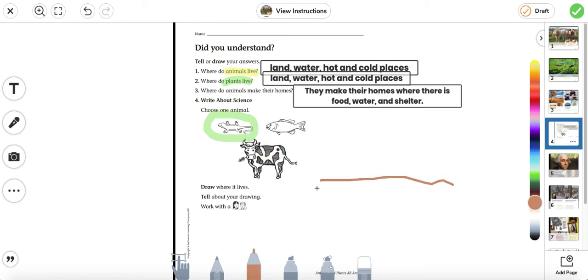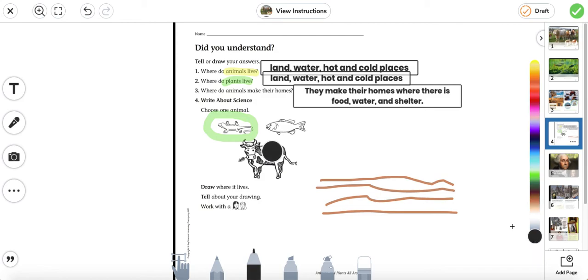So here's my desert filled with dry dirt or sand. And I'm going to go ahead and draw some rocks. What else can you find in a desert besides rocks and dirt? Can you find plants? Yes. One of the most common plants that you'll see are the cactus. So I'm going to go ahead and draw that. I'm going to draw the hot sun.